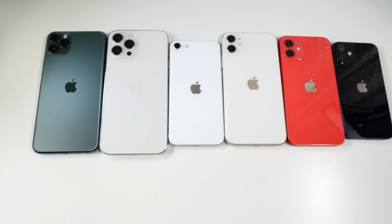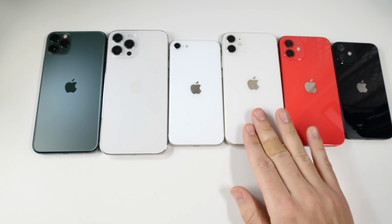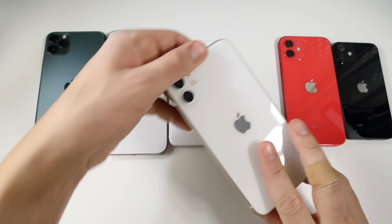Now, the next phone I'm gonna pick is the iPhone 11, and this one's still for sale, and for very good reason.